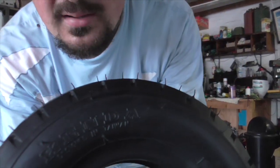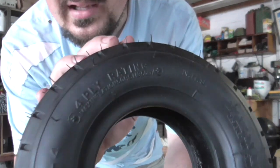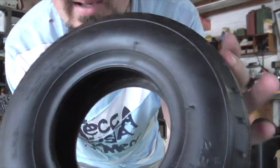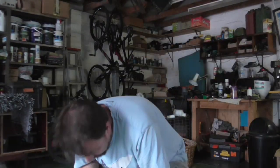It's a Kenda tire. Let's see if we can find, there we go, Kenda. Everything is exactly the same as the tailwheel that came off the aircraft, same size, same ply ratings. So bonus, that only took 2 days to get hold of. I was a bit worried about that.